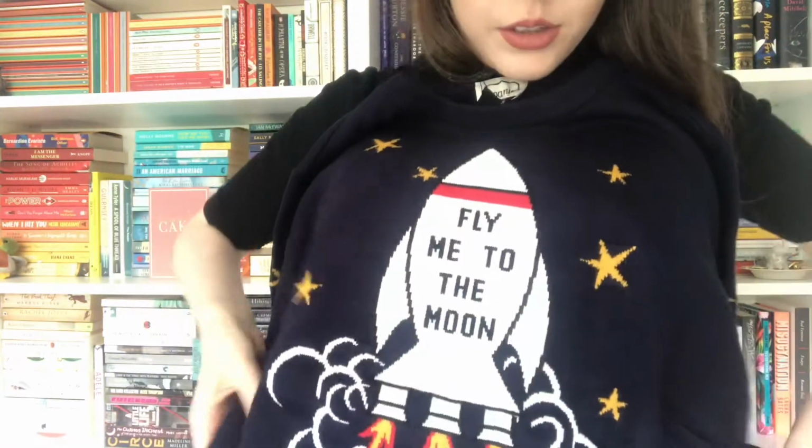I think this should fit very nicely. This is in a size medium. Both of these jumpers were in a medium, and as I say, I am typically a size 12. Sometimes I go down, sometimes especially on bottoms I have to go up to a 14, but typically I tend to be a 12. But I'll do some cutaways hopefully so that you can see what it looks like on. I like that. That seems like it'll be nice and snuggly and warm.